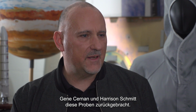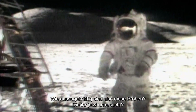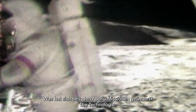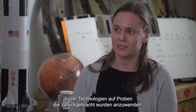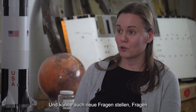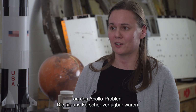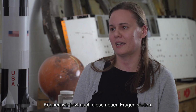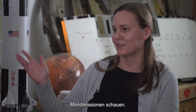Over 50 years ago, Apollo 17 astronauts Gene Cernan and Harrison Schmitt brought those samples back. All over the Apollo missions, there were like 350 kilograms, I think it was, of samples. So how significant are these samples now you are looking at? So what's changed since Apollo to now is technology. We have technologies that couldn't have even been dreamed about 50 years ago, and we're able to now apply those technologies to samples that were brought back but never studied, and ask new questions of those samples, ones that maybe hadn't been thought about, but since we've had 50 years of technological development and 50 years working on Apollo samples that were available for study, we have these new questions to ask. And so I think these samples are as important back then as they are today, and they will continue to be important into the future as we look to Artemis and other lunar missions.